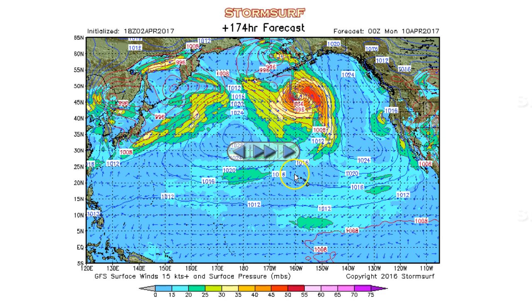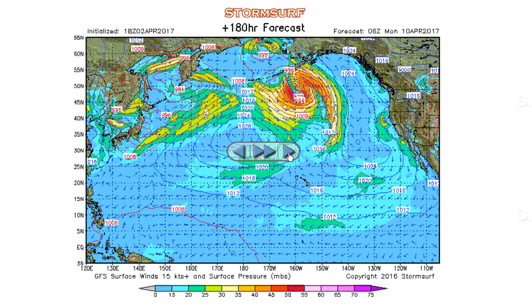Now, this is aimed a little bit east of Hawaii, maybe for Northern California, hard to say. This is 180 hours out. Looks pretty healthy, though, indeed. Maybe some swell could result from that. Let's go take a look at the wave models.